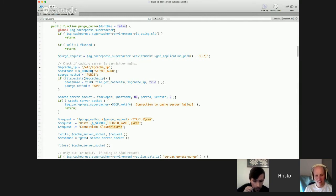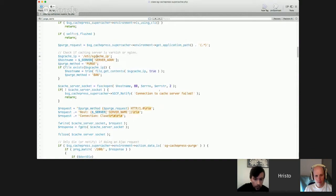Can you talk about these fsockopen, fwrite, fgets and fclose functions? I should know PHP better probably, but are those specific ways you talk to an Nginx environment, or is that how you talk to any server? That's how we talk to any server. You just open a socket connection and say, hey, ban this domain and purge that cache. That's it. What's a socket?